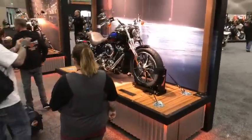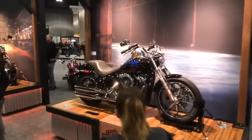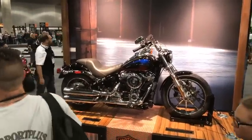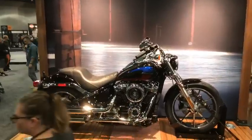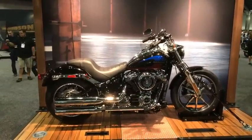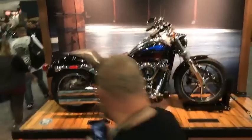I'll show the CVOs one more time just for you, my friend. Here's the lowrider. We will do the Street Bob next, guys. Here's the lowrider.